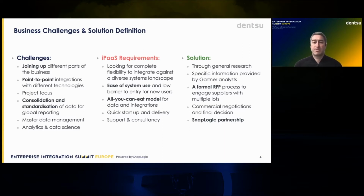So something that would allow us to integrate against this huge background of systems, something that was easy to use with a low barrier to entry. We didn't want a team of incredibly specialized people. We wanted people that could get up and running fairly quickly. So, basic IT skills, basic SQL skills should be enough to get people up and effective.